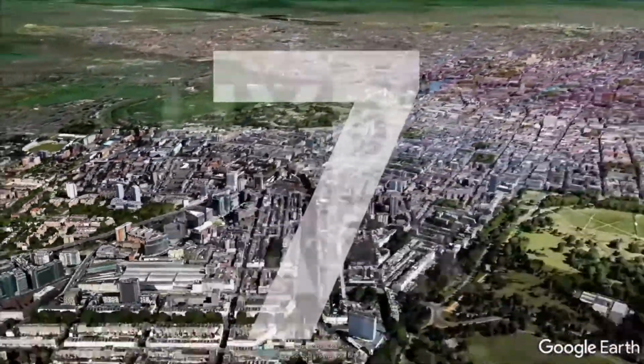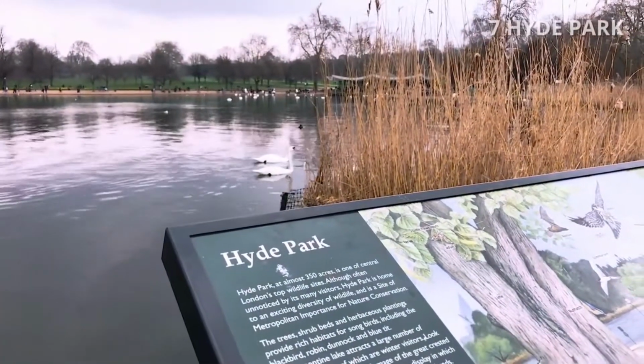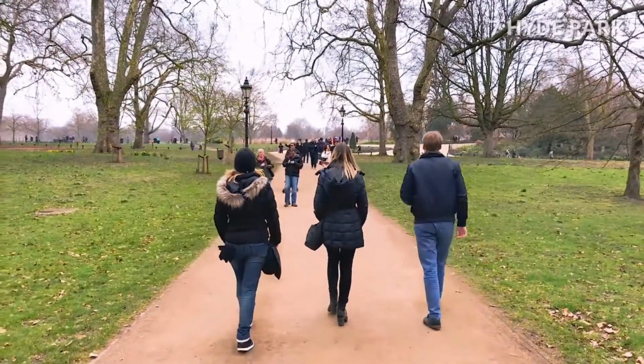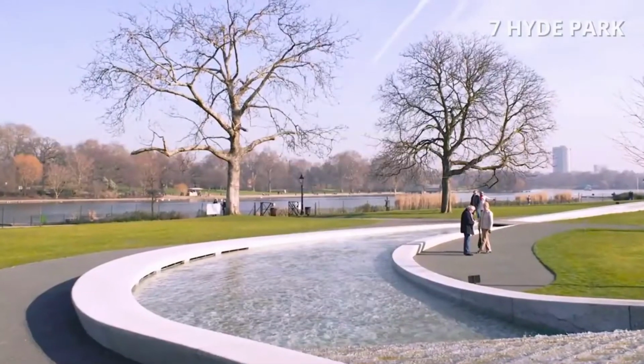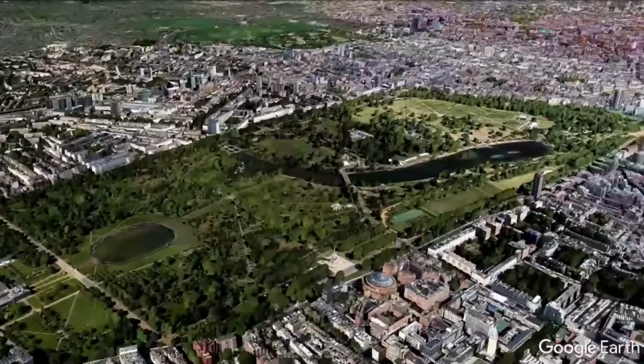Number 7. Hyde Park. Hyde Park is London's main park. It offers both world-class events and concerts together with plenty of quiet places to relax. In 2004, there was an opening of the fountains in memory of Diana, Princess of Wales.